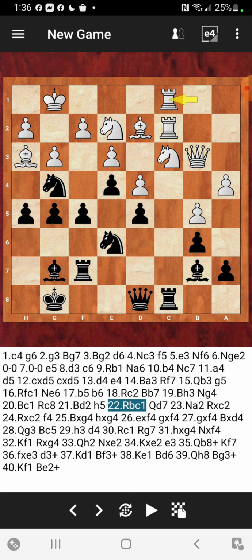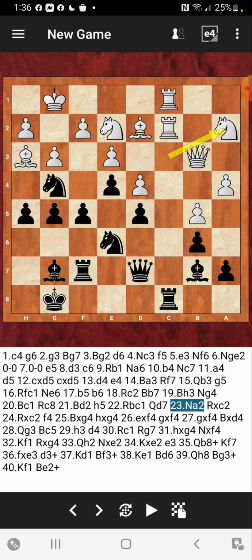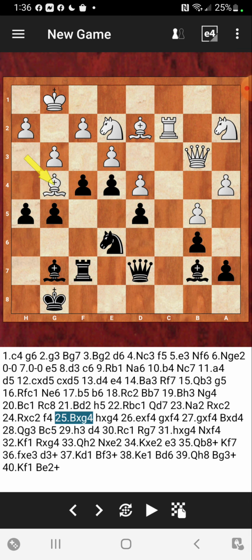Now we get double pawns on the c file, and maybe the gentleman here from Palau is going to offer one of those rooks on the c file. And that's exactly what he does after knight to a2. We see rook captures, and f5, f4. And now Connor wants to open things up on the king side finally after this queen side exchange of rooks.